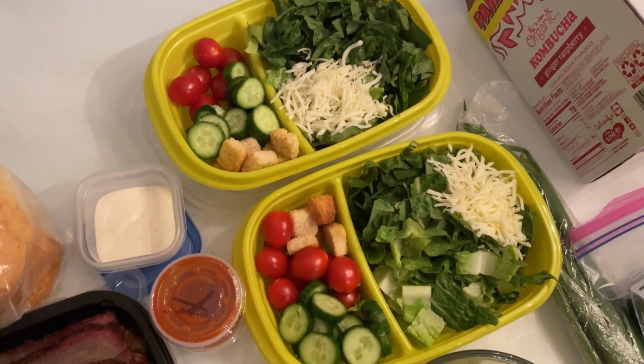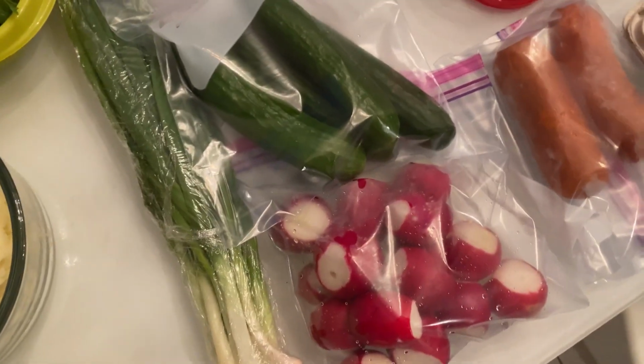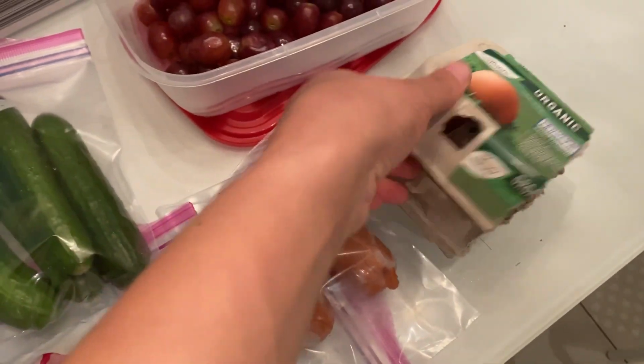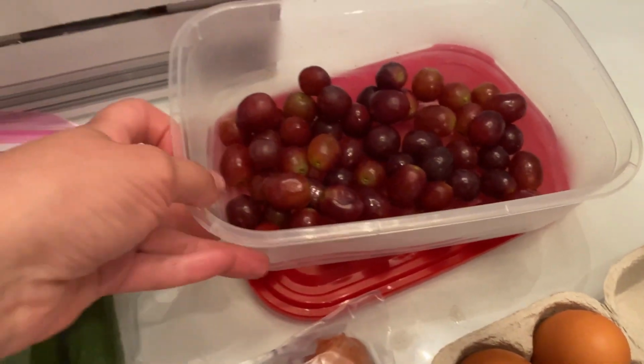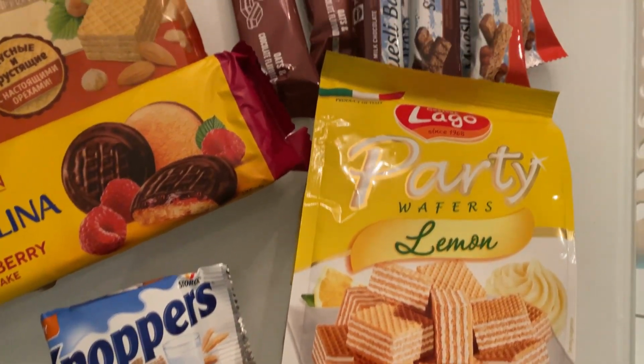Couple of fresh house salads. So for the eggs, he prefers to boil it himself so he could eat it while they're still warm. Sad story on the grapes. My kids devoured them. And of course, the munchies.